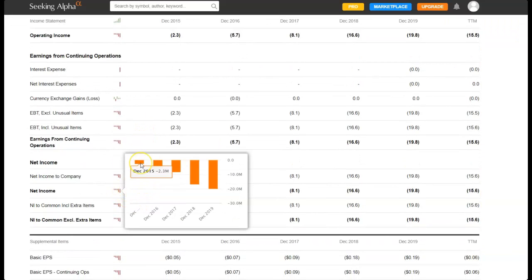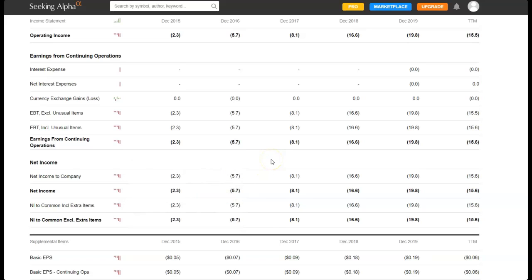In December of 2015, they came in at a loss of negative 2.3 million. That has ballooned all the way to a loss of 19.8 million in December of 2019. So you just have to realize, if you are investing in this company, they are in the very early stages of their growth process, and they're just bleeding cash. So this stock is going to be very volatile.